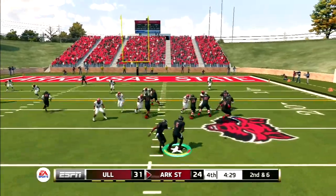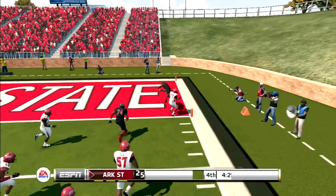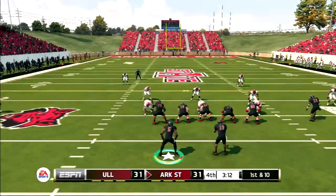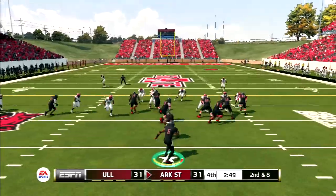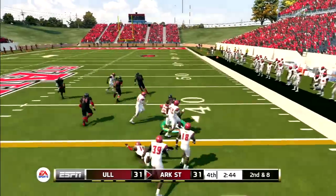Next play, he takes the stretch right, and look at the blockers in front of him. He turns on the jets and dives into the end zone. Touchdown, Red Wolves. We're tied at 31, and the defense gets a stop. Dan takes the sweep, cuts it back left, and only gets 2. Then he takes the power right, gets the corner, jukes out a defender, and picks up 12 more.